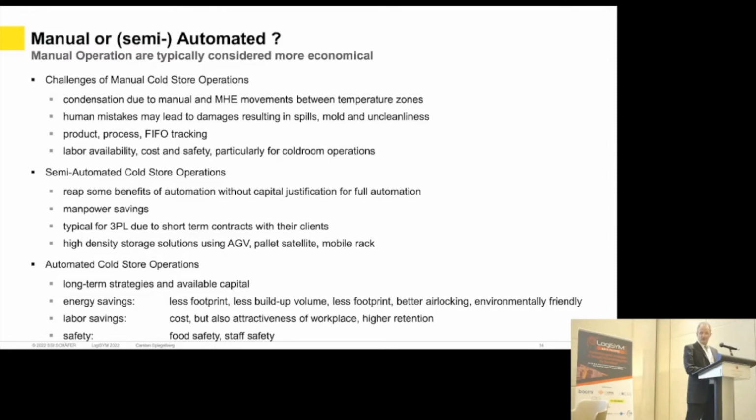Then we have semi-automated cold store operations, which to a certain extent live from the advantages of automation by implementing partial automation. You don't have the full investment, the full expense of a fully automated solution. You can save manpower, but depending on the level of automation that you implement, you're not avoiding the problems of a manual operation altogether. So it is a stepwise approach to see what problem areas I can eliminate with the level of automation that I implement.